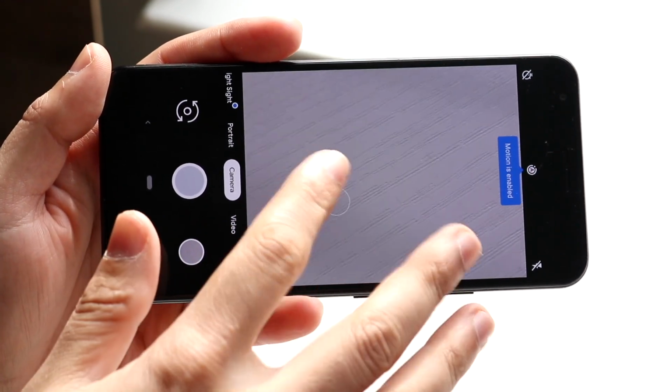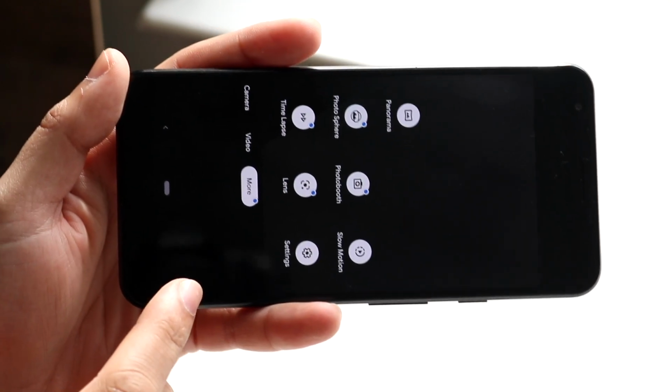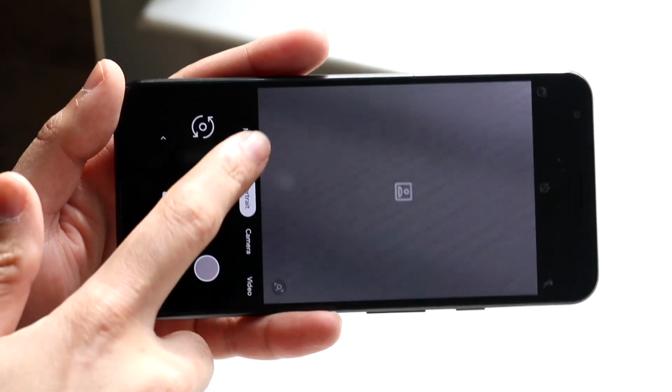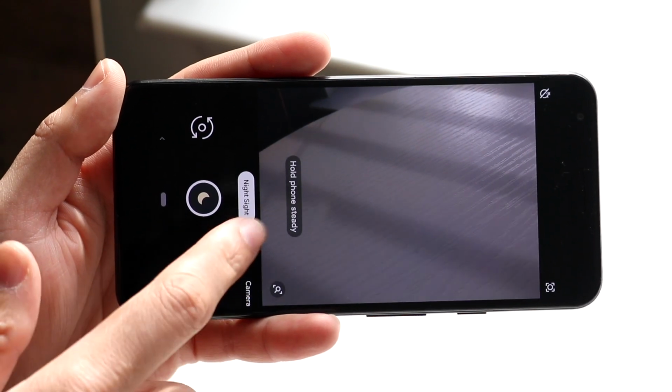It wasn't a premium feeling phone, but it didn't feel cheap because of its price, in my opinion. So in terms of the outside, that kind of covers it up. Now in terms of the camera setup, this thing on the back does have that 12.2 megapixel sensor, and it also has an 8 megapixel front facing camera.